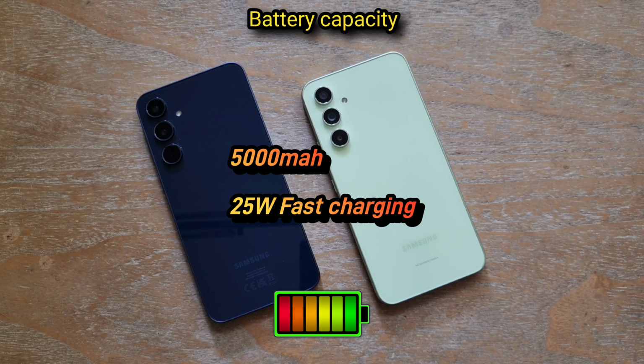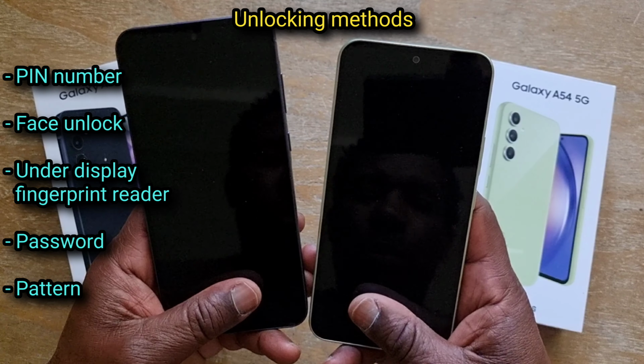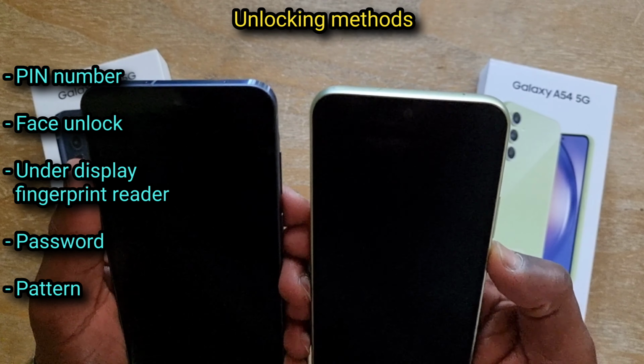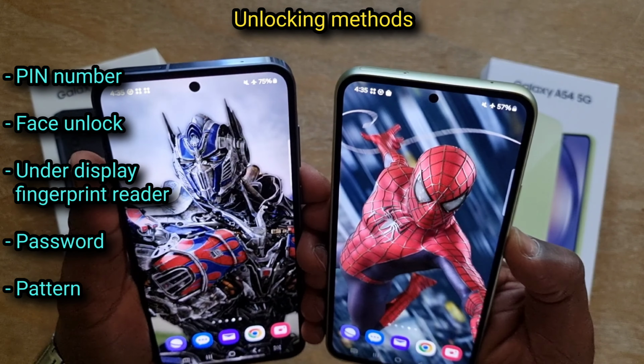Battery capacity. They both have a 5000 mAh battery capacity with support for 25 watts fast charging. Battery is great on both phones, including the standby time. You can expect both to last the whole day with moderate to heavy usage, and probably more, especially if you turn off the 120 Hz refresh rate. Unlocking methods. They both have the same unlocking methods, and in both cases, they work well with basically the same level of accuracy and reliability.